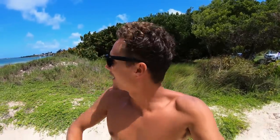I'm stoked to see Megan starting to progress and really push herself to get past, you know, just normal foiling. She's ready to keep exploring upwind, because that's really where the magic happens on the foil.